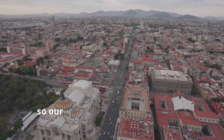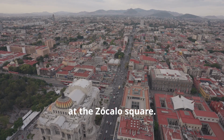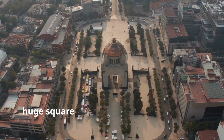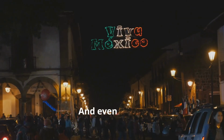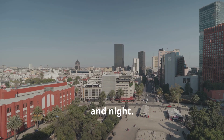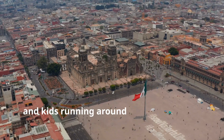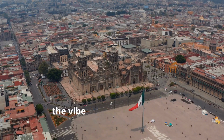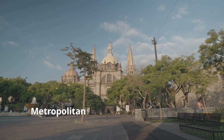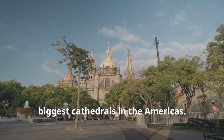All right, so our first stop is right in the heart of the city, at the Zocalo Square. I mean, this place is just amazing. It's this huge square right in the middle of the city. And even today, the Zocalo is always full of life, day and night. From the street vendors to the mariachi bands playing, and kids running around chasing pigeons, the vibe here is truly special. And towering over all of this is the Metropolitan Cathedral. It's one of the biggest cathedrals in the Americas.